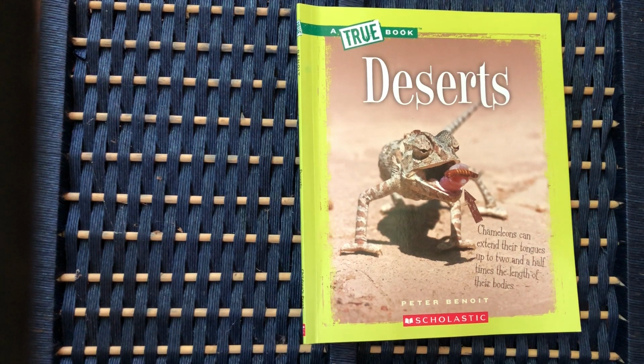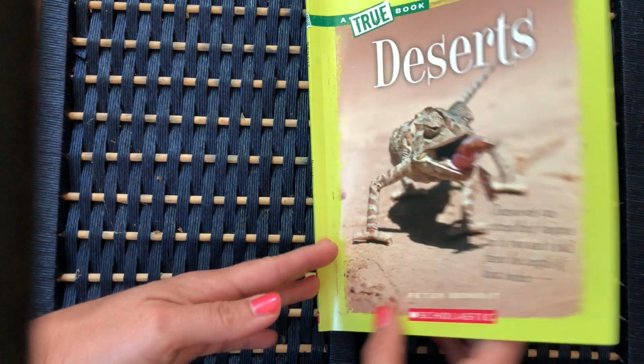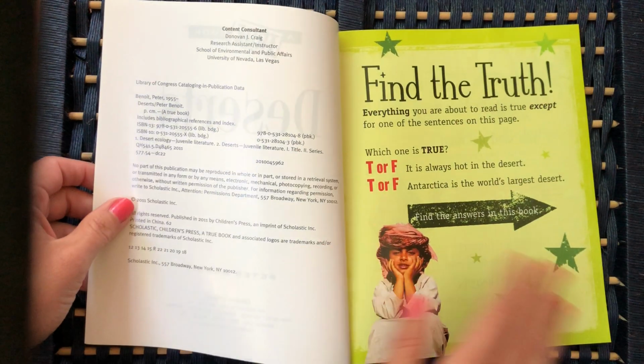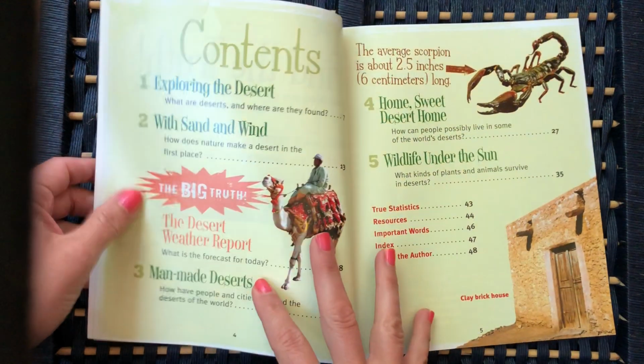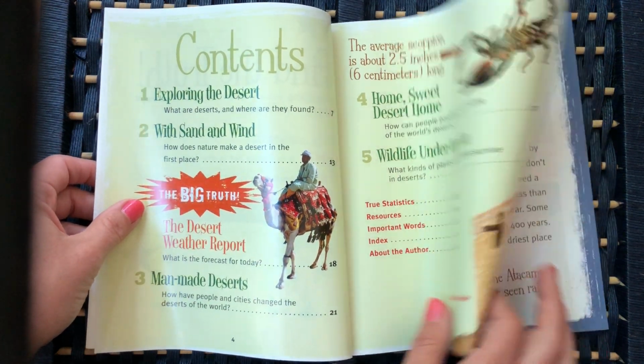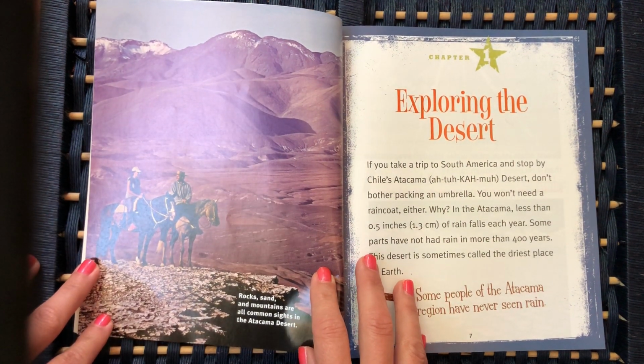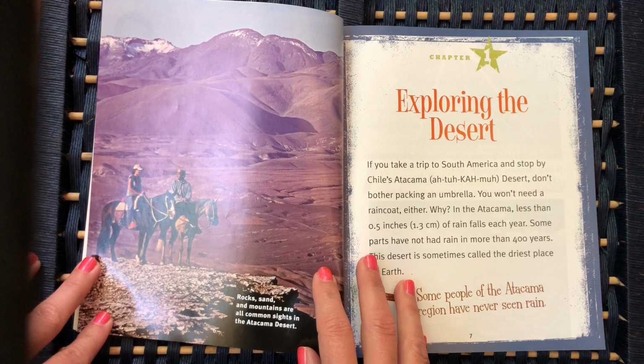The book I will be reading today is titled Deserts. This is a nonfiction book. Chapter 1, Exploring the Desert.